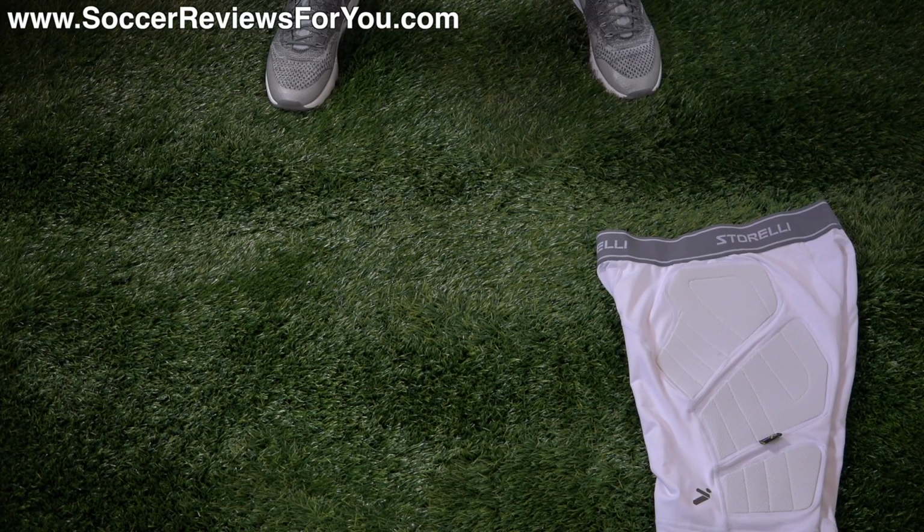The best compression shorts that are soccer specific that I've personally ever used. They do make a goalkeeper version as well. That one though, as you can see, retails for $54 US.